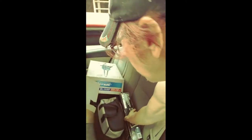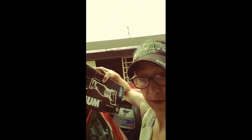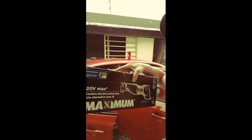Alright. Here's my tools. I got this saw. This saw here. And I know how to put the blade in. My son showed me how to put the blade in there. And I also got my other saw, my hand saw.